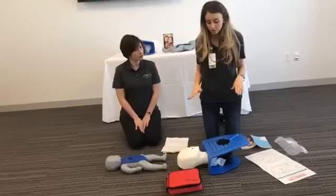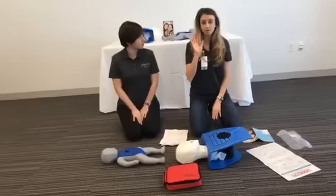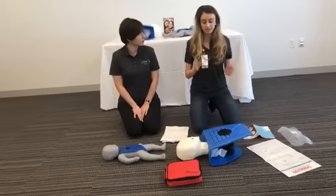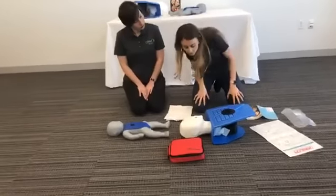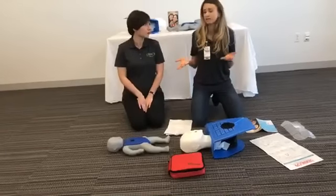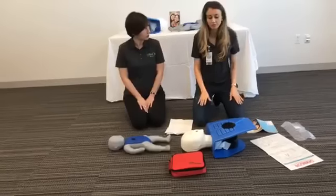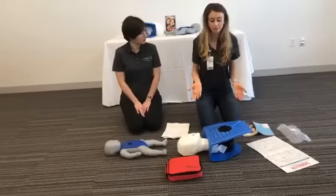So to do compressions, after you would say, hey, are you okay? You would scan the chest for approximately 5 to 10 seconds. To scan the chest, I would just go like this to make sure there was no chest rise or fall, because that would indicate that the child was breathing. So I'm going to say, I see no breathing, so I'm going to shout, I'm starting compressions.